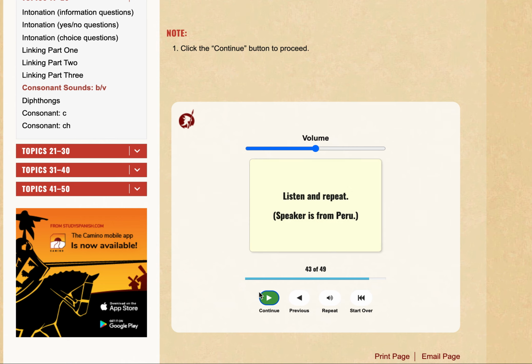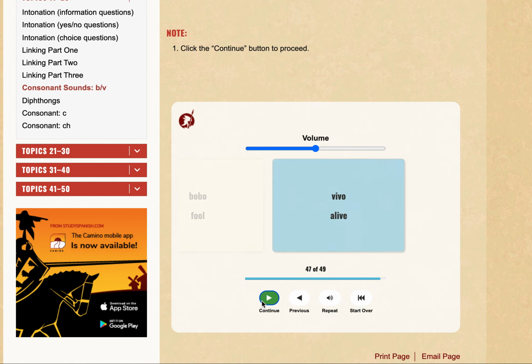Listen and repeat again. Focus on the differences in the two different B and V sounds. Vivir, beber, babucha, bobo, vivo, víbora.